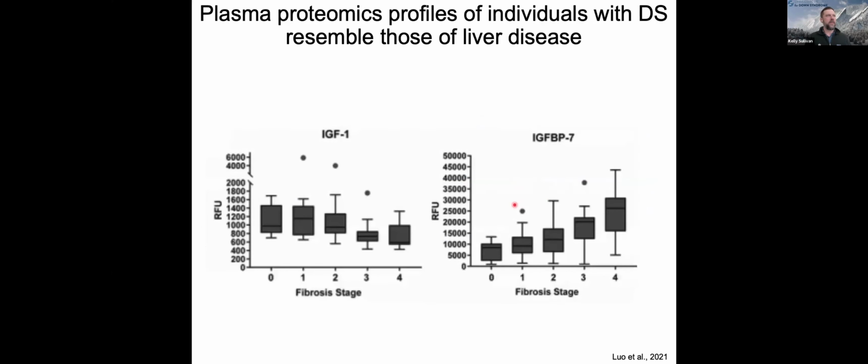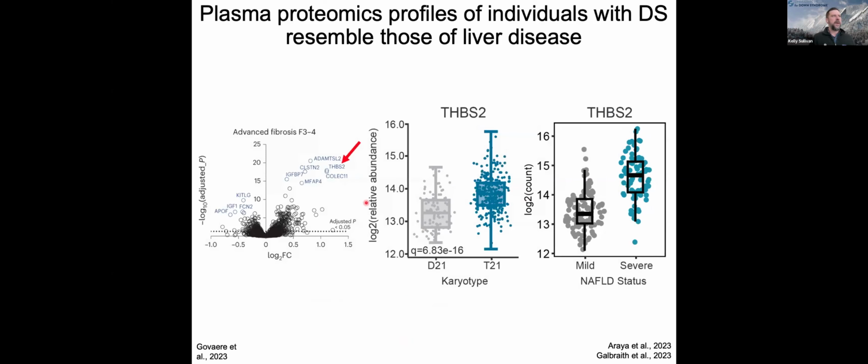I just wanted to dwell on this a little more. There's another group that has used, again, the same platform, the SomaScan platform, to actually stage liver disease using the IGF family members. So here you can see the stage of fibrosis and then increasing effects on the lower levels of IGF-1, and then a similar increase in the IGFBP7 levels as we see progression of liver disease. And then just one more example here, this thrombospondin 2, that's really strongly elevated in this group, and we see the same elevation in people with Down syndrome.